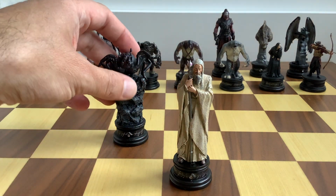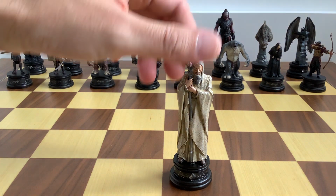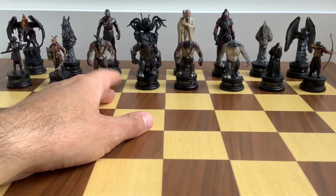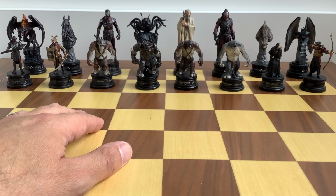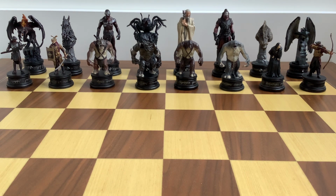Okay, so let's put these back. Okay, that is the dark set, or the dark side from this set of the Lord of the Rings. I will do the light set soon. Oh, there is one more piece to show you actually.